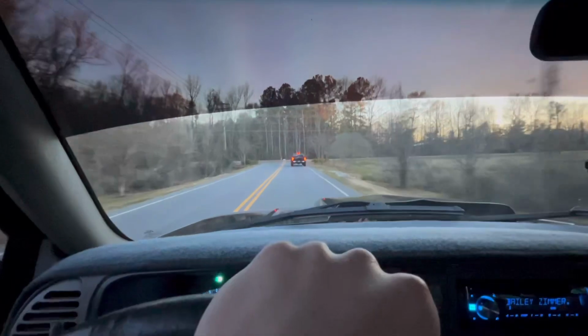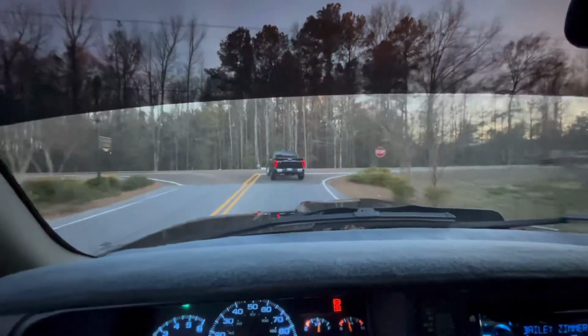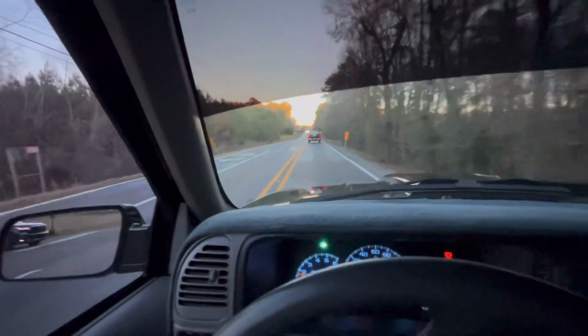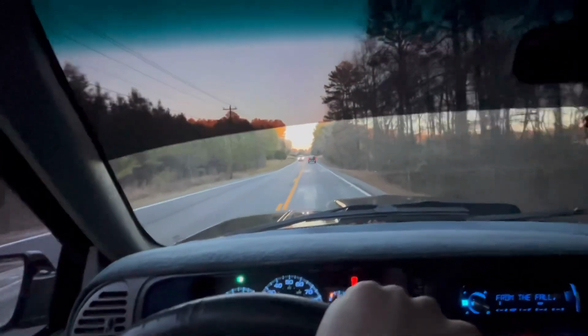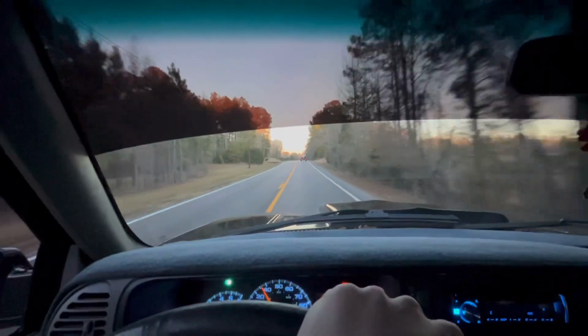All right, we got the rigs cleaned up. We're going to hopefully make sunset. I think this little photo shoot or whatever is gonna turn out pretty good, I think. But I will catch y'all when we get there. Should be about 15 minutes away. Hopefully we make it in time.